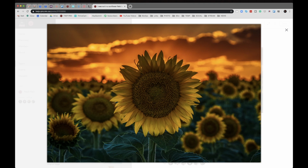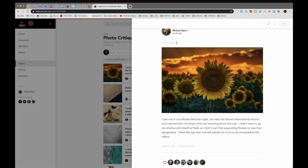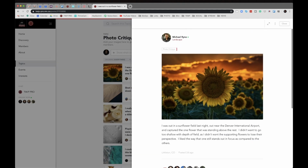I really like this. This is magical. It's like one of those magical photos. Another world. You can see Alice in Wonderland running around back there. Yes. You can see the light rays and everything now. Very good job, Michael. Good job, Michael Rhino.